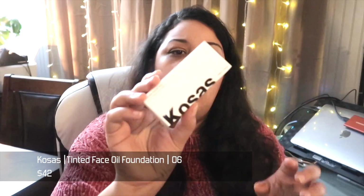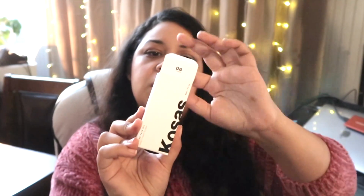The first thing I'm pulling out is this tinted face oil by Kosas. This is my choice item that I chose this month. I've never tried a tinted face oil, so we're gonna see what that's about. It sounds really watery, to be honest. It's runny as I get it out. Okay, so we're just gonna try it out. Hopefully it's my skin color. Let's see if I can pour it on my face.